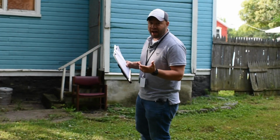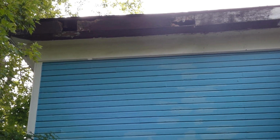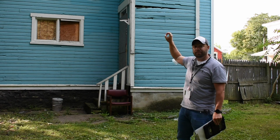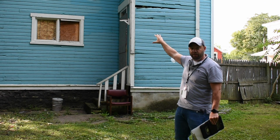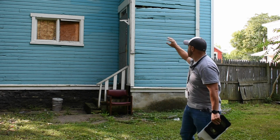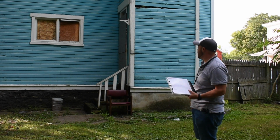Moving on to the rear of the house, clearly you can see some damage to the siding facade here. The trim and the soffit up there definitely has some points of entry for wildlife, especially in the wintertime. You have to maintain a temperature of 68 degrees inside the house from September 15th to May 15th. Any temperature below that could definitely constitute the house unfit. So having those openings in the siding and trim can cause that.